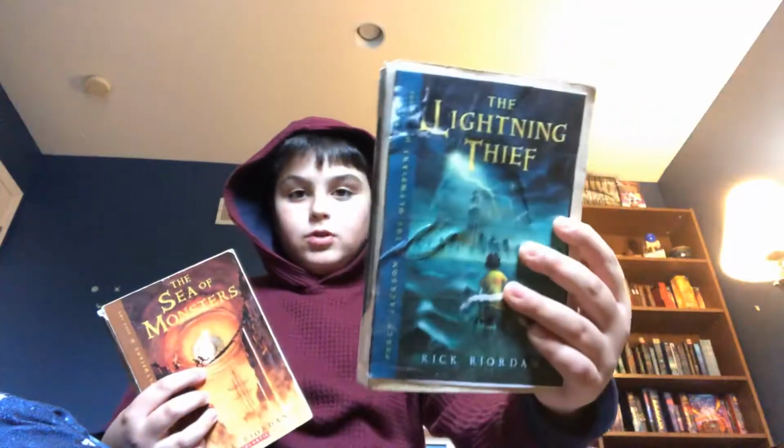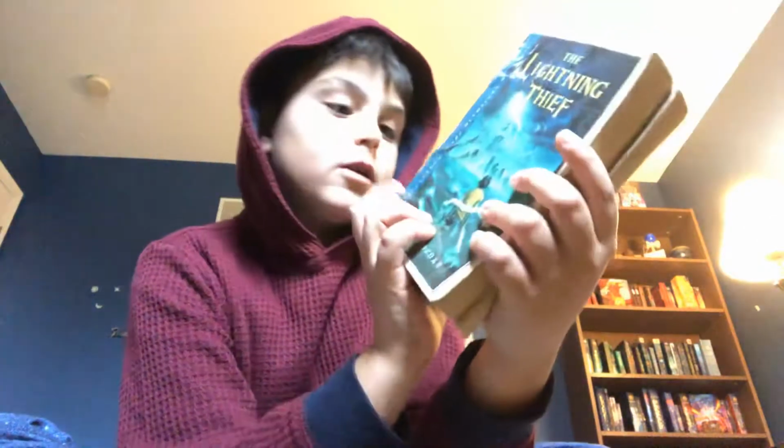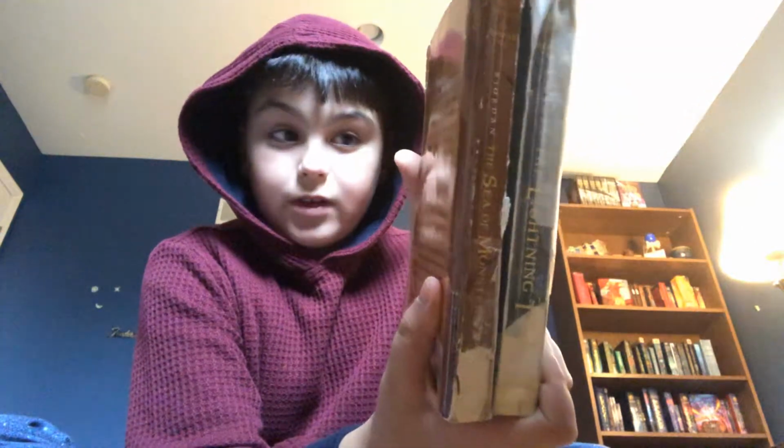The Percy Jackson series. So, the lengths of these books. I usually kind of classify the difference between the longest and shortest book. So, with this series, with just the first two books, there's a 96-page difference. 375, 279. And you can see their spines are very, very different in length.